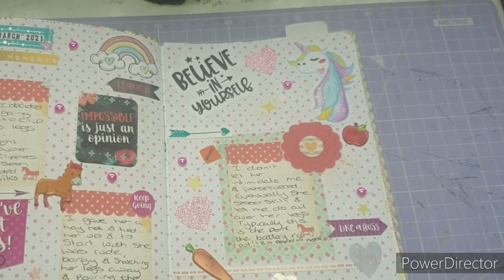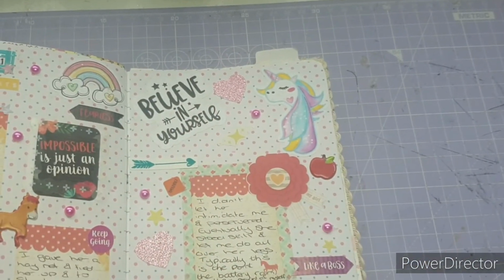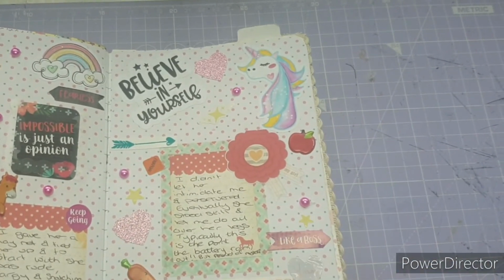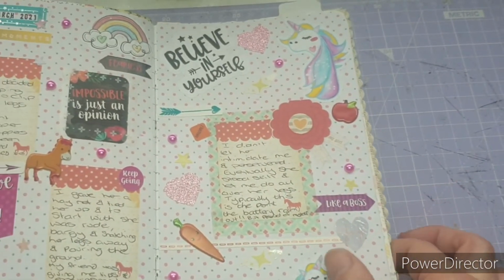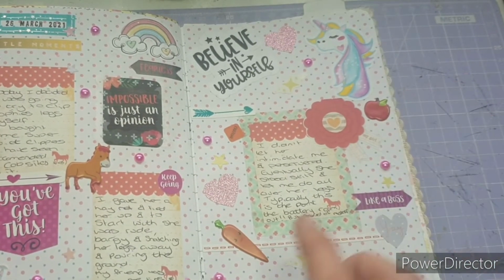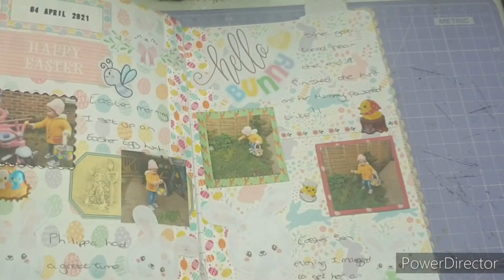This went to a double page spread and I carried on with the positive affirmations. Believe in yourself like a boss. We've got carrots, we've got ponies, we've got all sorts in here, even an apple for the pony. I think these stickers Laura actually sent me. So that was nice and I got to use those. Again, this paper I think was sent to me in Happy Mail. I think Roz sent me that in a pad, so I used that up.